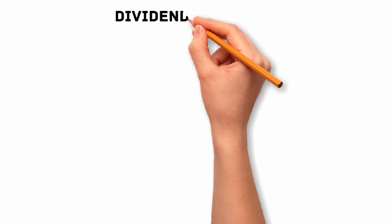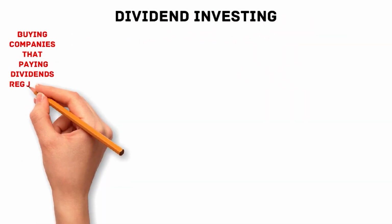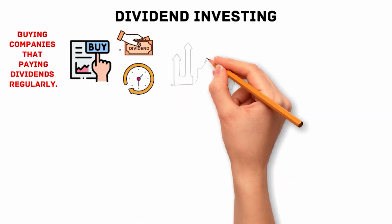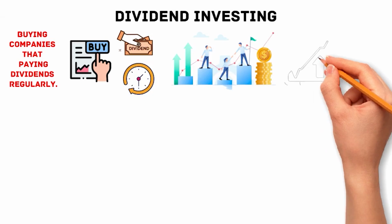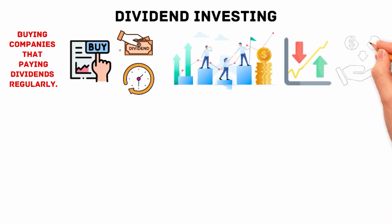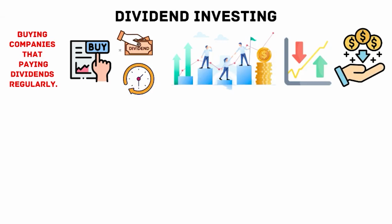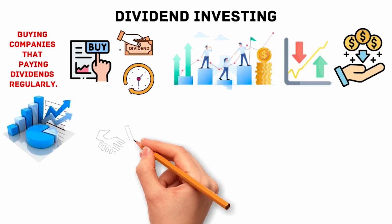How about dividend investing? This is the idea of buying companies that pay dividends regularly. It is a conservative approach to participate in the stock market growth. No matter what the market does, dividend stocks are providing a passive income periodically. These companies are well established and have track records of commitment to reward stockholders.